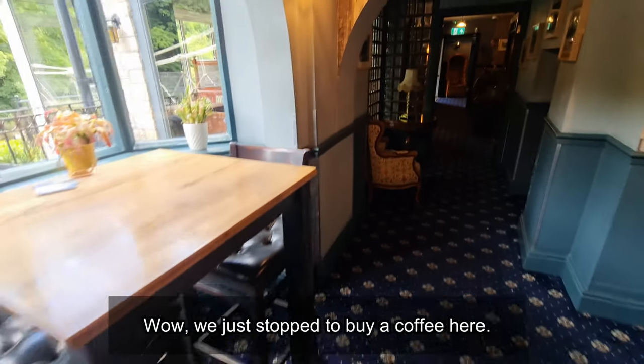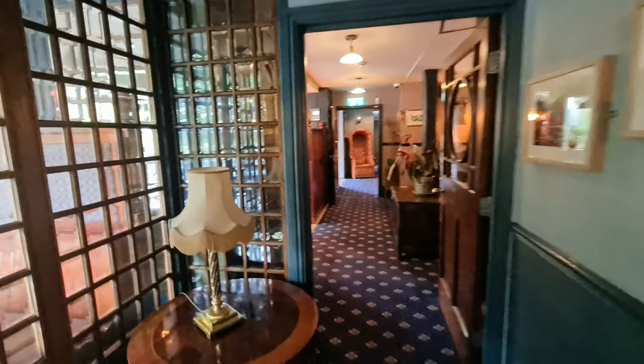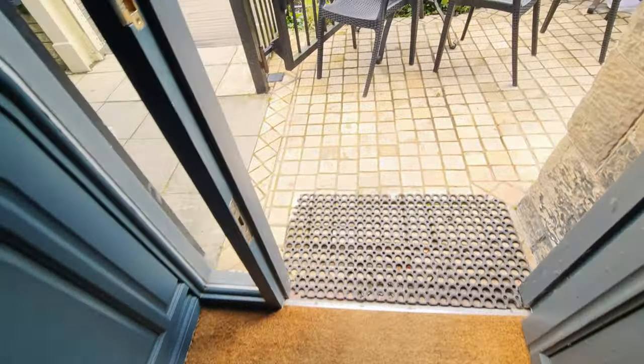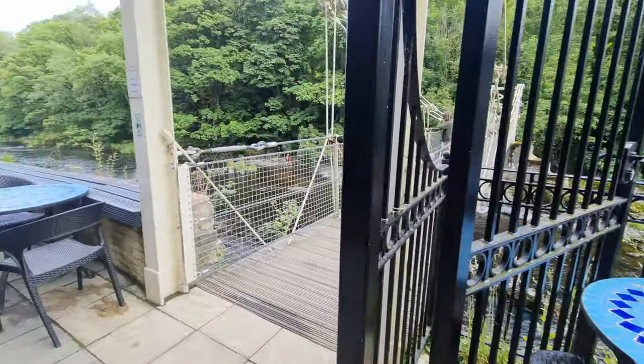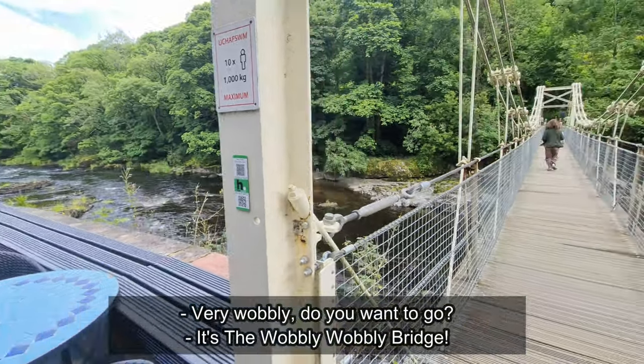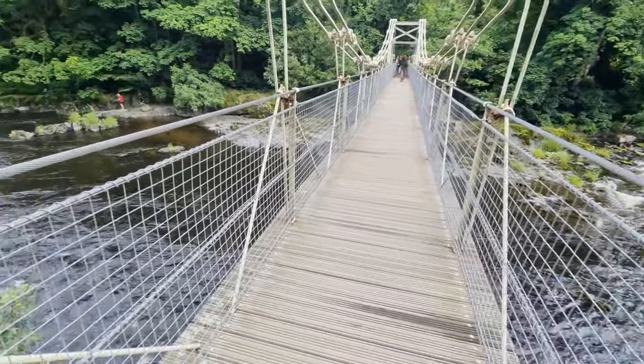Wow, we just stopped to buy a coffee here. And it's stunning in this hotel. We have to put it on our list to come back. Oh, the paintings, it's gorgeous. Let's go outside. The bridge is nice. Very wobbly. Wobbly wobbly bridge. Look.